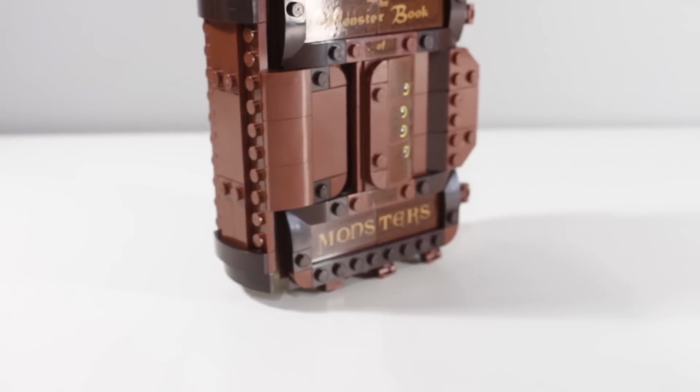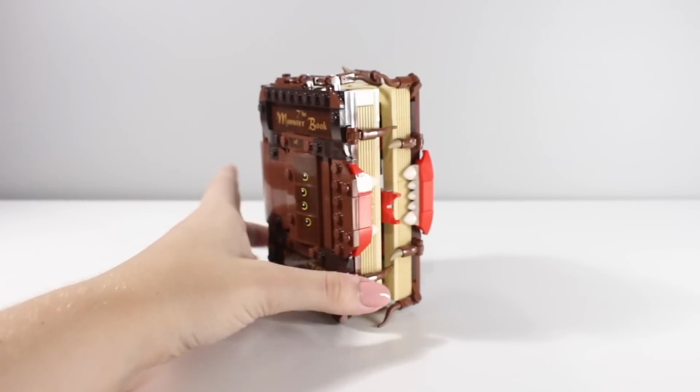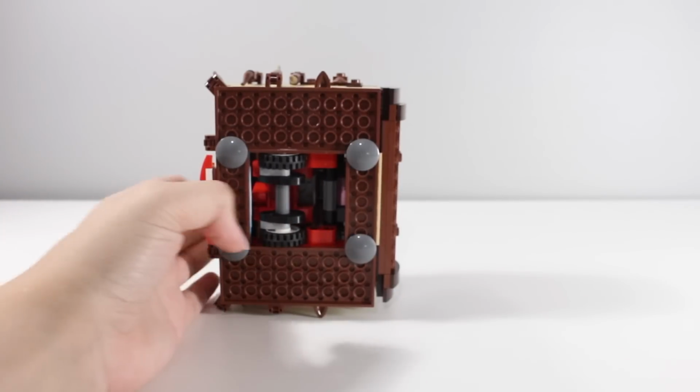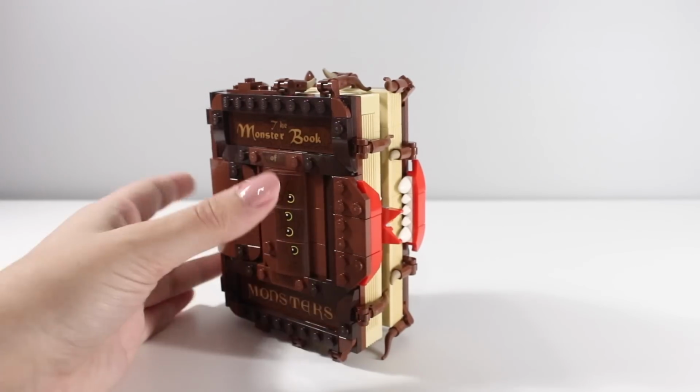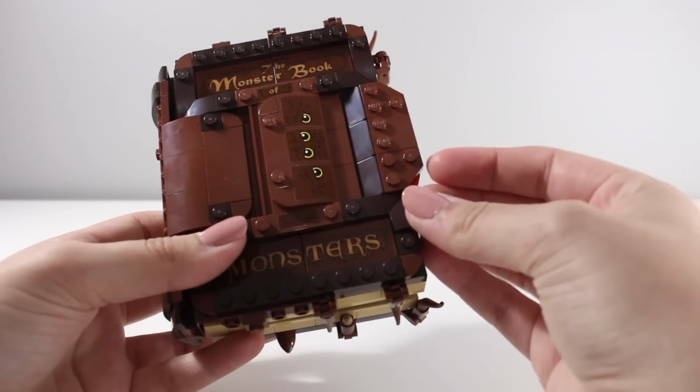I mean, you could stand it up like so that you can see it, but then you don't really get to see the tongue and the teeth. I mean, unless you really put it this way. I feel like this is the prime way to do it. You can't do it from the back because you have some nice wheels underneath, which is a pretty neat play feature. But overall, I really love the design of this book, and I just knocked that piece off.